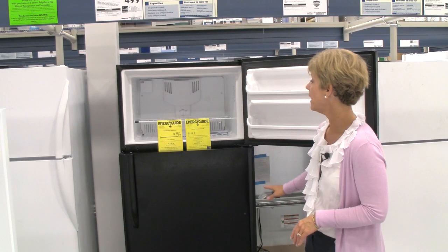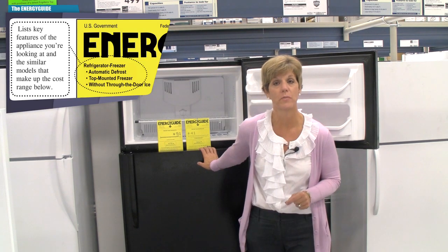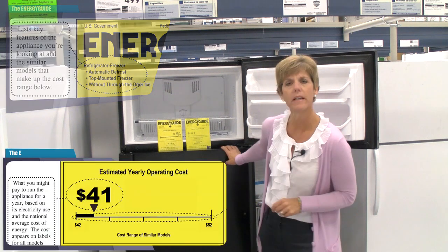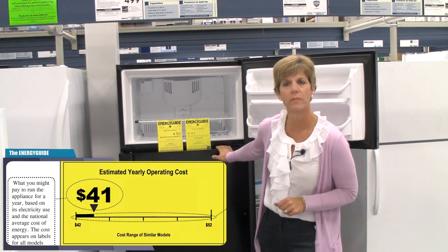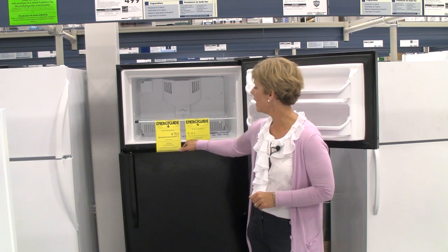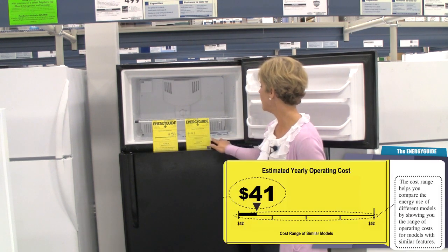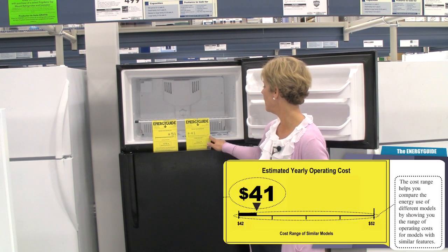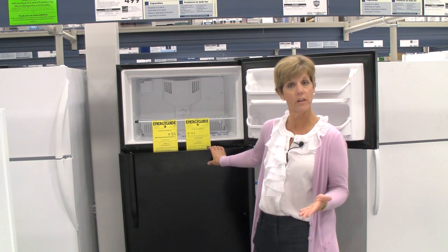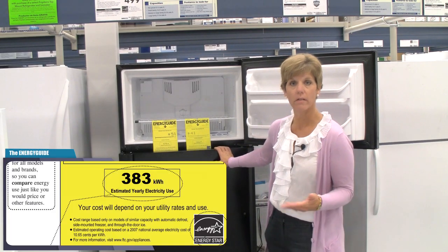If we look at the Energy Guide label, the first thing we'll notice up here in the corner is some specifications about the model itself. We'll notice that it gives us a number here, which is the estimated yearly operating cost for this piece of equipment. This one is $41. We're looking at an Energy Guide label on this side, and it's actually $51. But you see, it gives us a range really between $42 and $52. So on this side, the one that is only going to cost us approximately $41 per year to operate, it only uses 383 kilowatt hours per year on average.